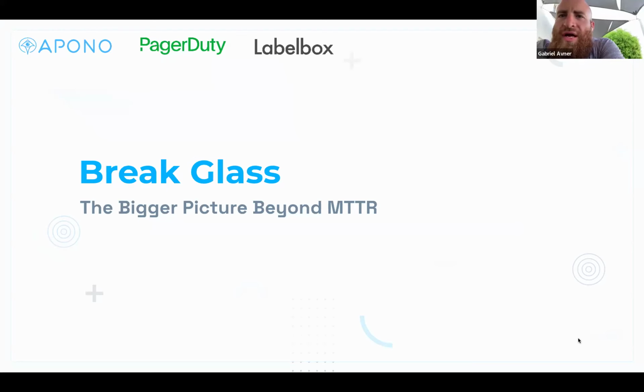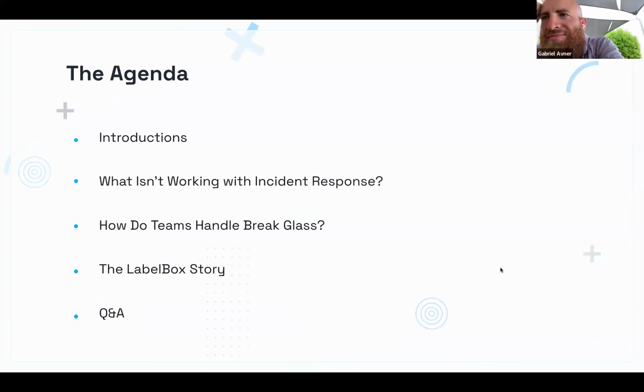I'm Gabe Abner. I'm from Apono, and today we're joined by Aaron from Labelbox, Sharon from Apono, and Mandy from PagerDuty. And as the invite described, we will be discussing how to improve MTTR and hearing Aaron's story about how he managed to use Apono and PagerDuty to actually make his break glass response mechanism smarter, more secure, and of course faster. So I'll kick it off with Sharon. Please introduce yourself.